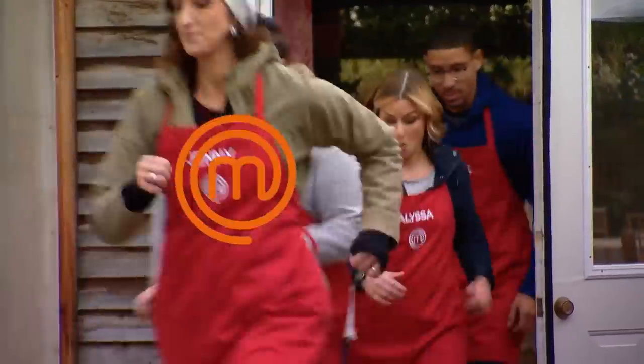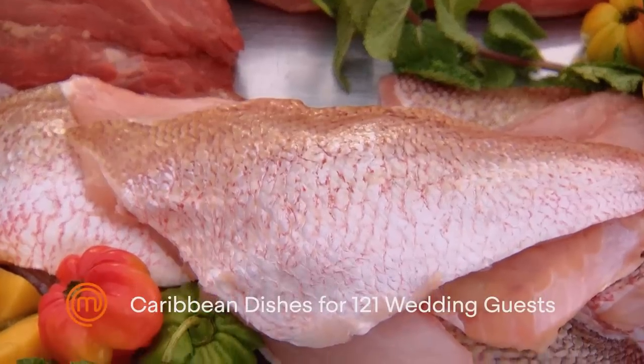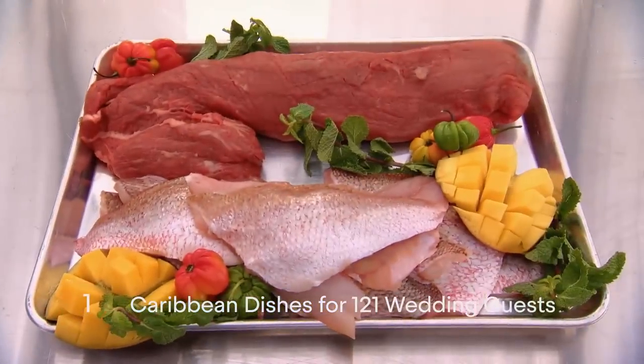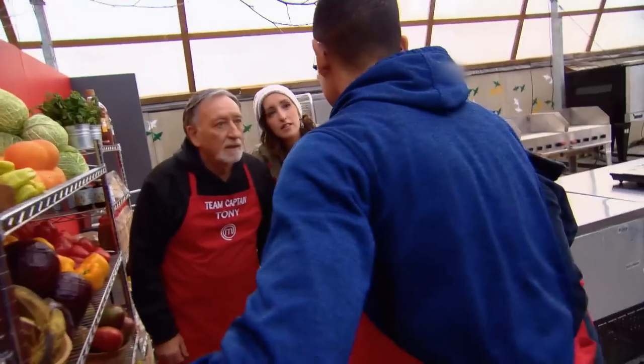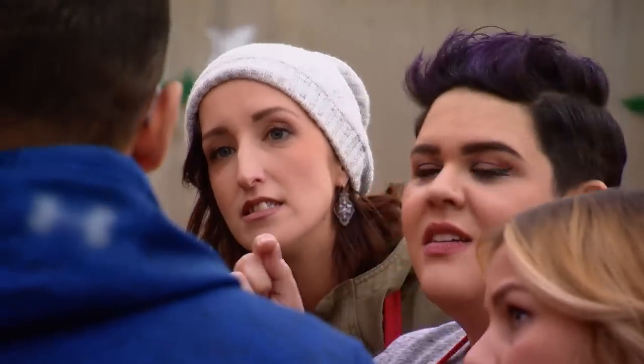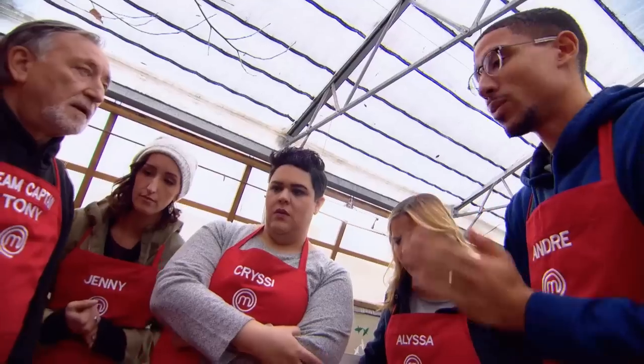In the Red Kitchen, Tony's team needs to plan a Caribbean menu featuring a red snapper appetizer and a beef tenderloin entree. Andre. Yeah. I'm thinking we're going to do a fried fish. So it's an escovitch fish. Yes. I'm the team captain, but I have to rely on Andre's expertise and knowledge. We can probably do ackee with fried dumpling.